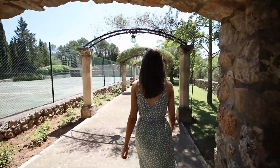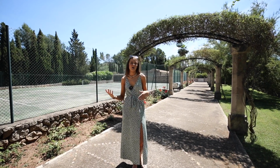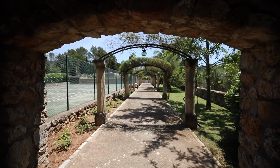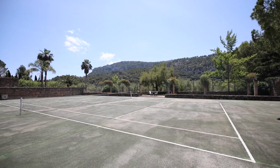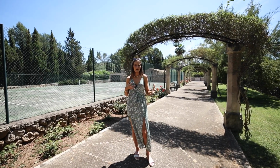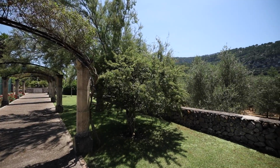As you can see, this property would be perfect for entertaining, especially in the summer, or even the perfect wedding venue for one particular reason, which you will see shortly. It's also key to mention that there is another exit in the far corner, but this leads out onto a private road. So this estate is made up of different pieces of terrain and houses. So this property is completely private within secure gates.